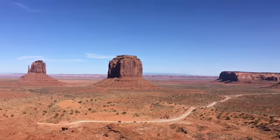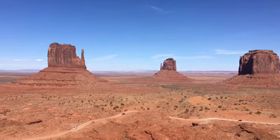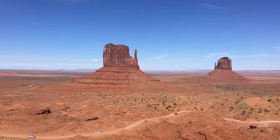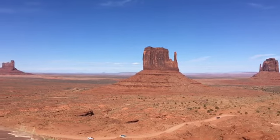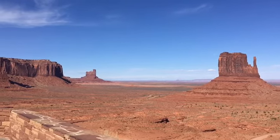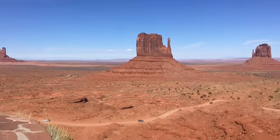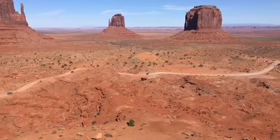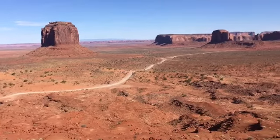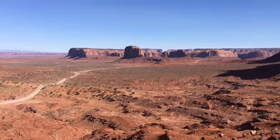Breathtaking views from the visitor centre here at Monument Valley. Trying to shield the mic from the wind. It is windy here. These rock formations are magnificent. I'm so glad we came. And if you look down there, you can just see the valley drive. Absolutely breathtaking.